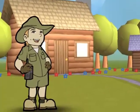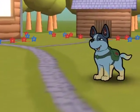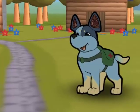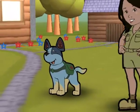Have you ever met a bionic dog? This is Patch. Patch has supersonic bionic ears, which let her hear things that you and I can't hear. Patch has a best friend called Emily.